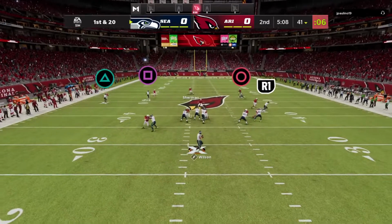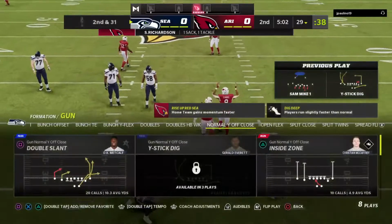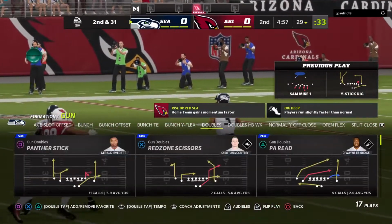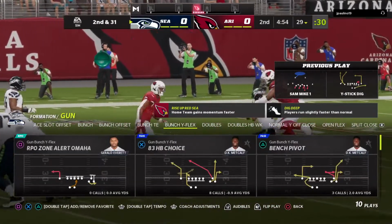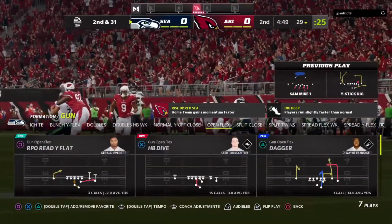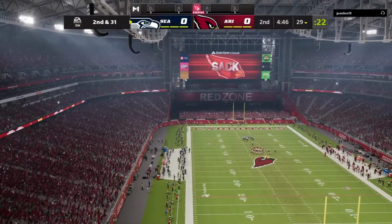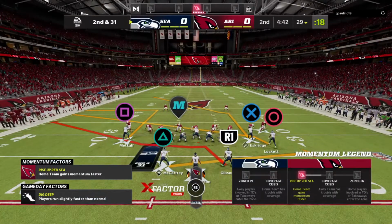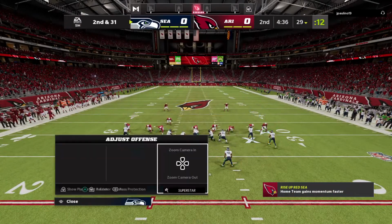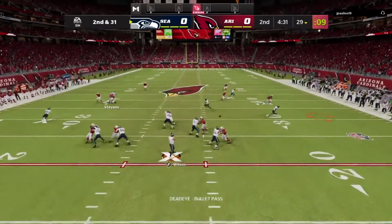Now it's Wilson. Pressure comes, and Wilson's going to go down. Sheldon Richardson, he's the one to get him, and that is sack number 7 for him on the year. Now this one from about 2 counties over after the sack. They come up on a 2nd and very long. Another try after the 1st down sack.